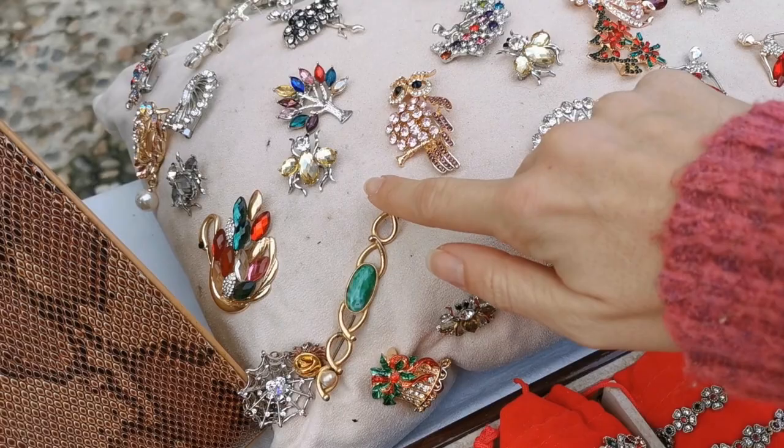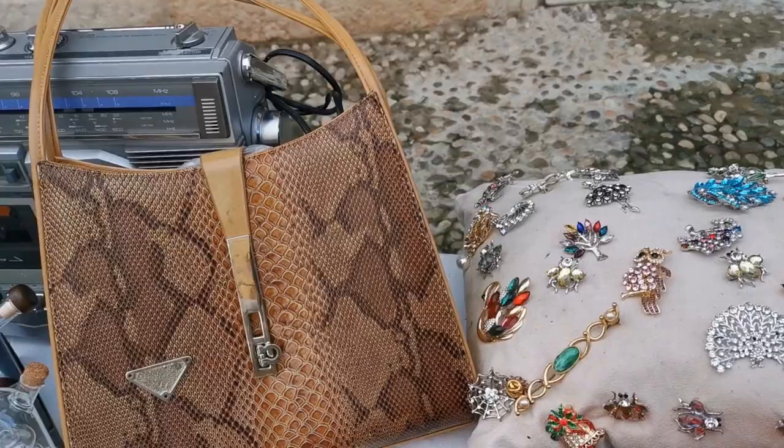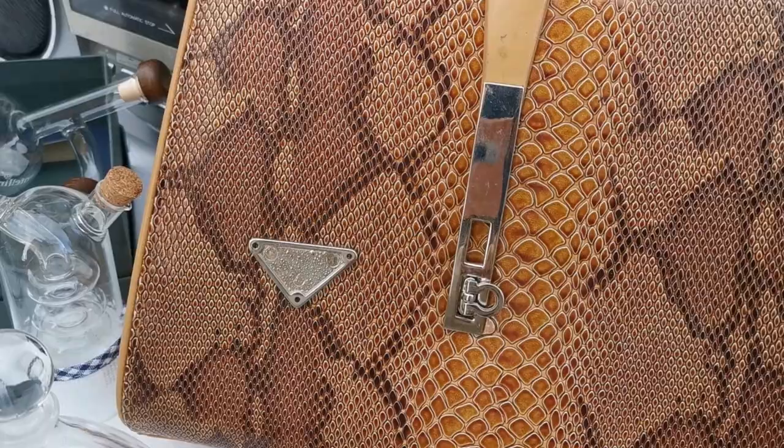I like long brooches because they look good on the lapel of a blazer, and I don't have any Christmas brooch. The clasp of this bag reminds me of Ferragamo, but that triangle on the left, I don't know, it's strange.